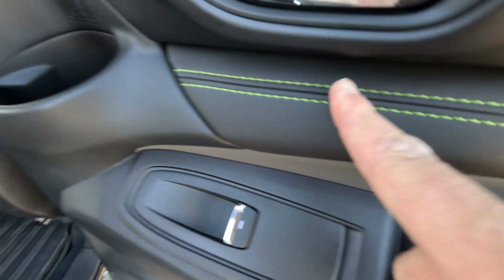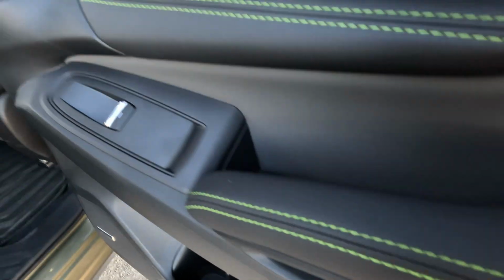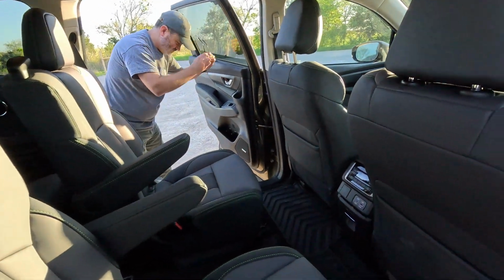It is definitely green. No, it's yellow. Let us know in the comments if it's yellow or green. Maybe it's a yellow green. 100% neon green. Okay. No, not true. Brian, look. What? I put these on. Yep. Yellow. Told you. Okay, all right.